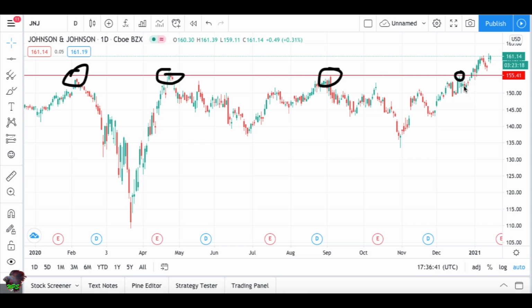Okay, then we had a breakout from there. We came back. This was a retest right there. This red candle, I know it's a red candle, but this was a retest after this breakout. We get this pin bar. This is a pin bar. This is on a daily chart, and the market takes off.